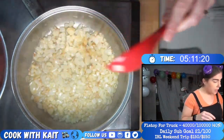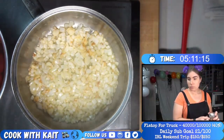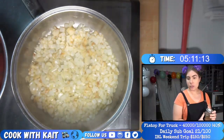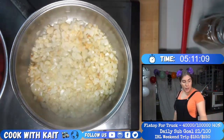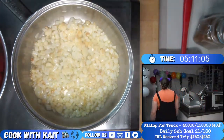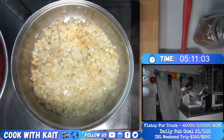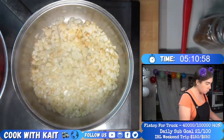Okay, we're gonna add like a teaspoon of cumin or so. You can only eat like half a Thai chili. Like straight up, some places you go in Thailand, when you're waiting for your food, they'll just pop a bowl of green chilies fresh in front of you. Like that's your free appetizer.